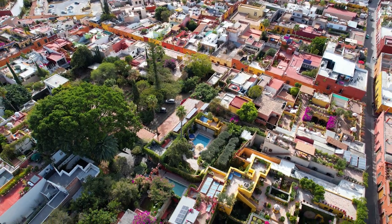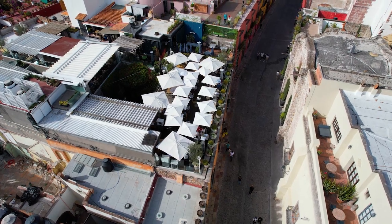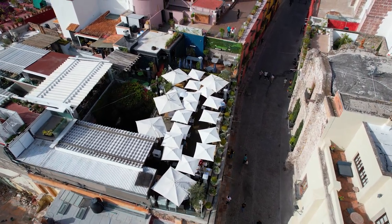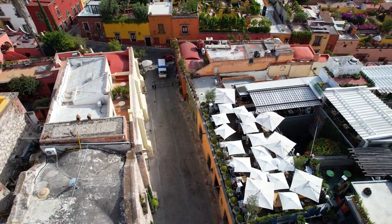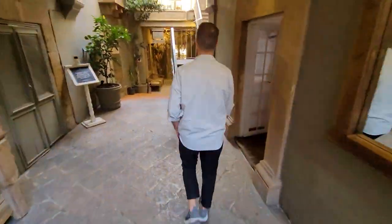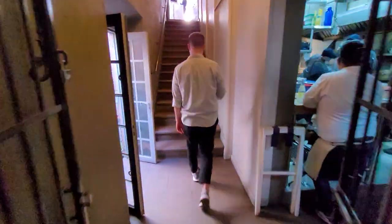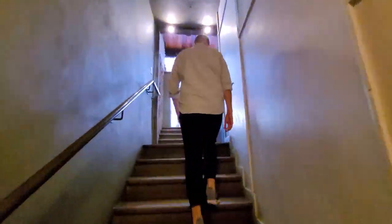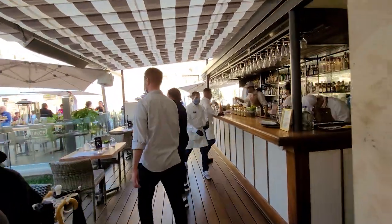Our last and final stop for the day was Quince. This is one we had seen and heard recommended in a few different places, so it made sense to be our final destination. We had our eyes on this spot from the other rooftops in the area as well, and we knew it would have an amazing view of the sunset and the cathedral in all directions.